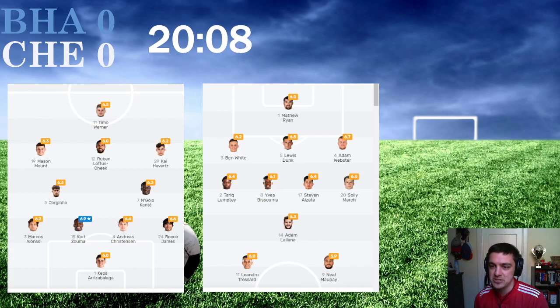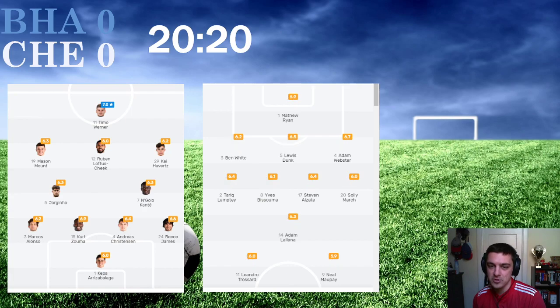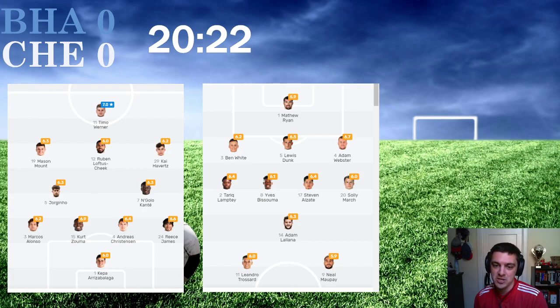His cutback just narrowly escapes Adam Lallana, who I think thought that it was meant for someone else. Maybe the power on the cutback just deceiving him into thinking there was another player behind him. But a very nice run from Trossard, a good pick out by Solly March. And the first real dangerous opportunity there for either team, but well defended by Mason Mount at the end of the day. Brighton now forced back by some good Chelsea pressure.